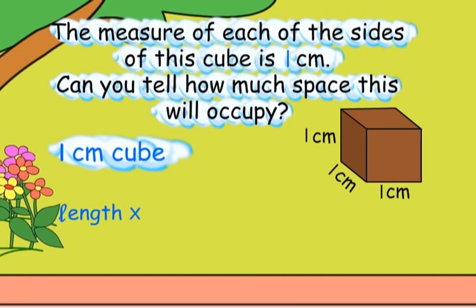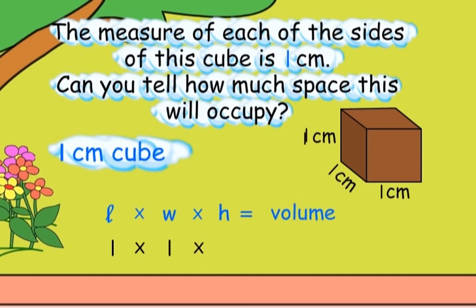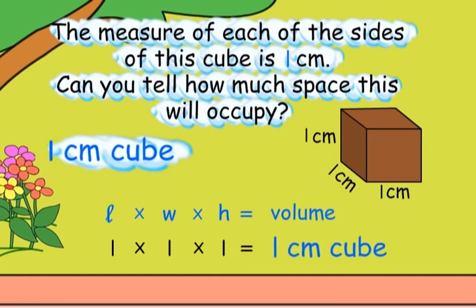Length into width, breadth is also called width, into height is equal to volume. One centimeter cube.